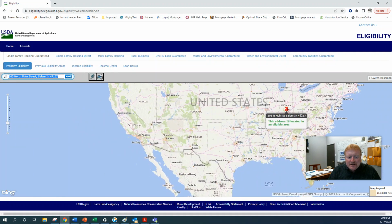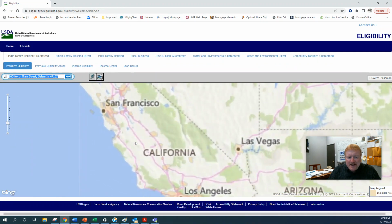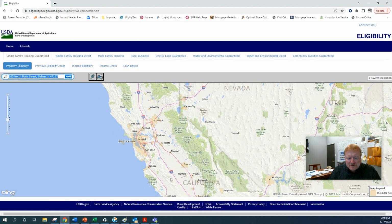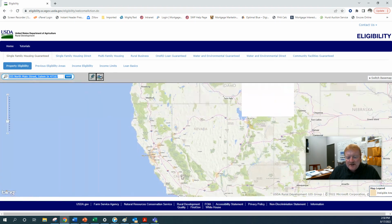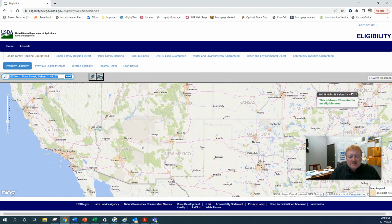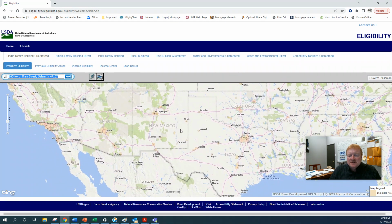I just want to go over to the West Coast and see what it looks like on the California side. And again, I know some of these areas are mountain regions and that type of thing, but you can see the city areas are not eligible. There may be an opportunity for you to buy a home in some of these areas as long as it stays under the USDA loan limit. So there are some other qualifications too, but some things to think about.